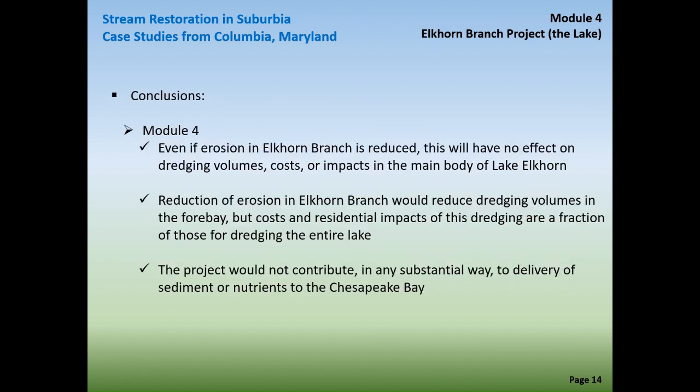And now here in Module 4, what we've seen is even if erosion in Elkhorn Branch were reduced, it would have no effect on dredging volumes or costs or impacts in the main body of Elkhorn, Lake Elkhorn. The sediment simply doesn't get to Lake Elkhorn. There's really no direct connection between Elkhorn Branch and Lake Elkhorn. If you did reduce erosion in Elkhorn Branch, it would reduce dredging volumes in the forebay, but the costs and residential impacts of that dredging are a tiny fraction of what would be needed for the entire lake.